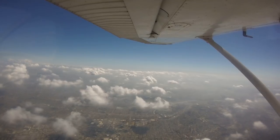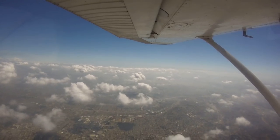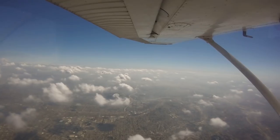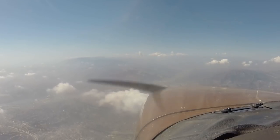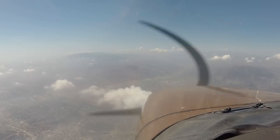So I see Burbank. It's like a plenty of runway. Yep, it's Burbank right there. Climbing 28618 with you at 4,000, climbing. You should be able to see the Dodger Stadium.